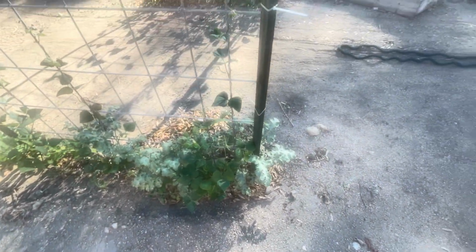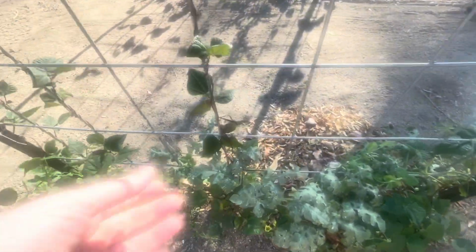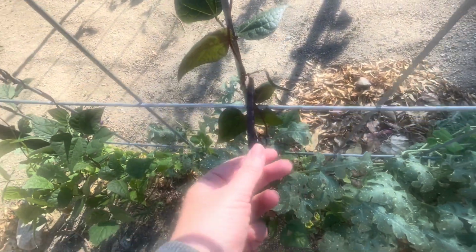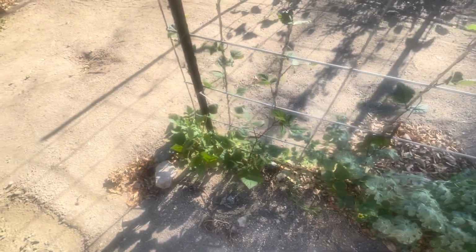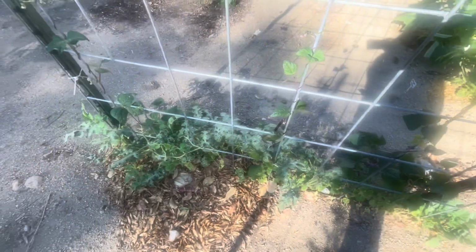We'll do that. The beans are really winding their ways up over here. I thought everything was noodle beans, but these clearly are not. This is a Cherokee Trail of Tears bean. And the red rat's tail radish looking good. And our Moon and Stars watermelon kind of hanging on.